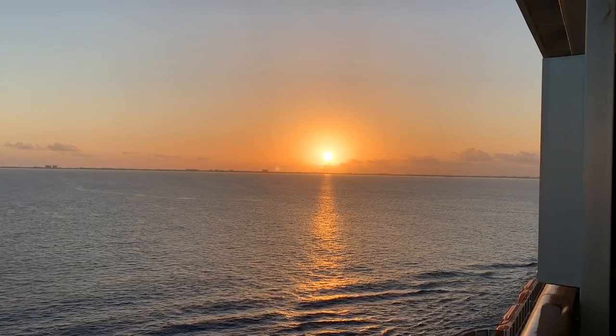I'm not sure where the big island starts and where the little island ends, because there's two here at Grand Cayman, or at Cayman Islands. And I think we'll be docking soon. We need to go down and eat breakfast and then get our boarding pass so we can see what time we'll be getting off the ship today.